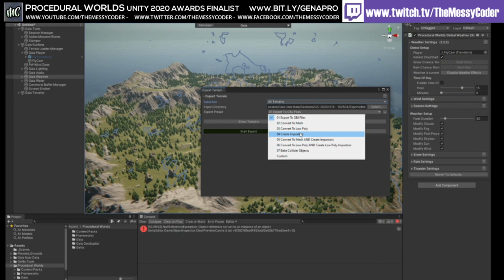I know that a load of people are now rushing off to 3D print these Gaia generated terrains. Well, this is super cool. Let me actually do the low poly one first, and then I'll show you imposters.